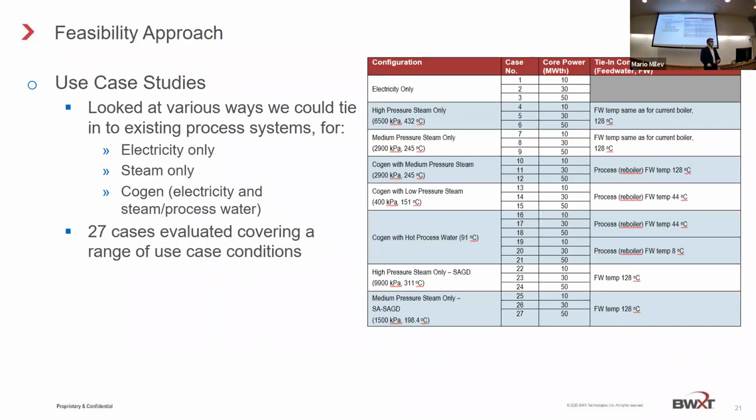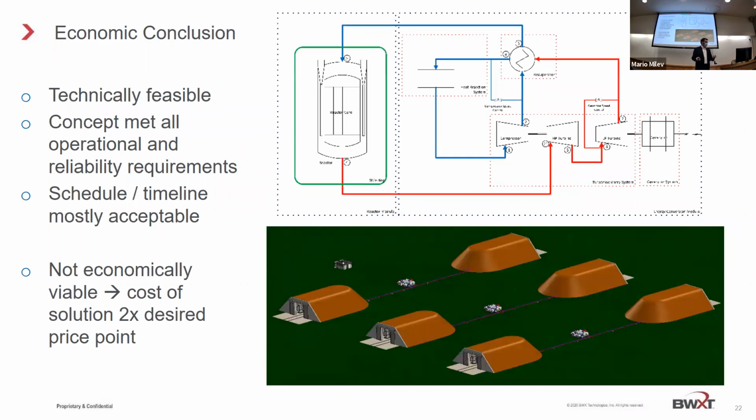So the approach for feasibility was to look at a lot of case studies. That included looking at electricity only, steam only, and cogen. 27 total cases, a range of use conditions: different steam pressures, different temperatures, cogen, all those different options, along with varying feed water temperatures as well. But as we said, we looked at all those things, and the concept is technically feasible, though some cases were way too expensive.